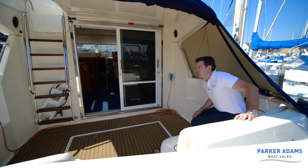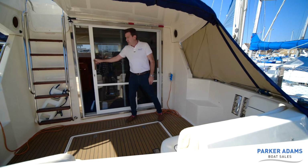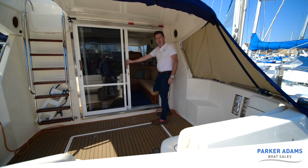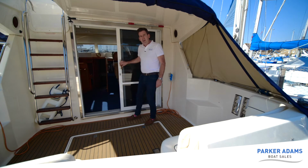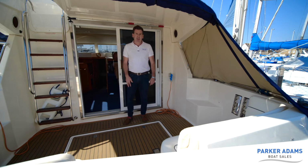The other thing I just want to show you quickly is this. Look, this is the French doors on the back, but also we can open it from this side as well, if we wish. So we can have two openings depending on what we want to do. And I think it's a really nice feature because you don't always get that on a lot of boats. And the other thing is the large lazarette area, which we'll just show you in a sec.